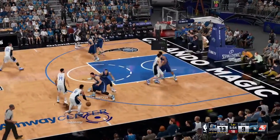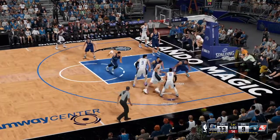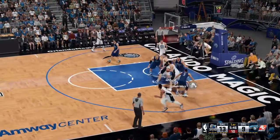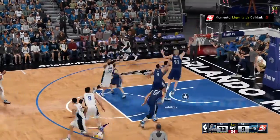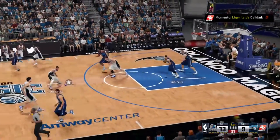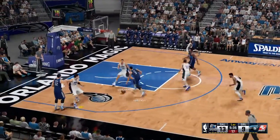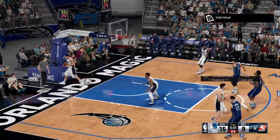And for the Magic, they would try and address the bench for this season, both through the draft and free agency. Now here is Conley. He has 7. Here's Vucevic. And the rebound goes to Nowitzki. Dallas leading by 4. The drive by Hill. And that is good.